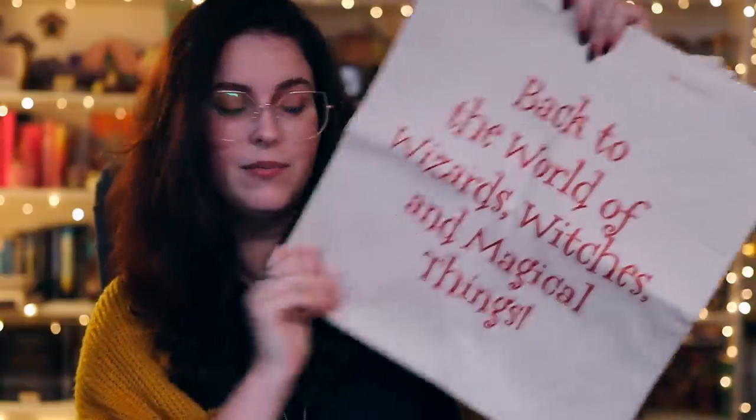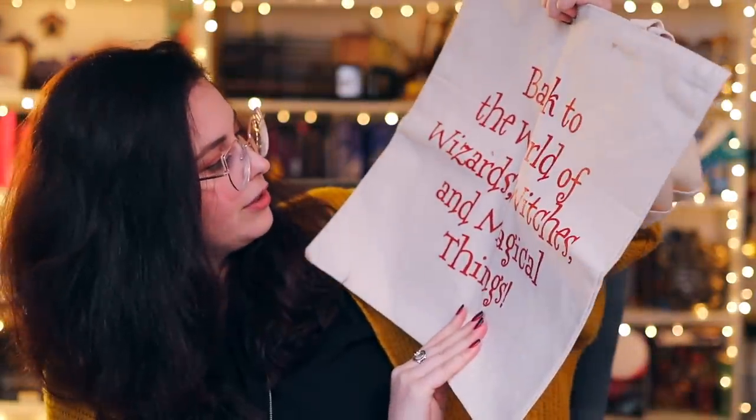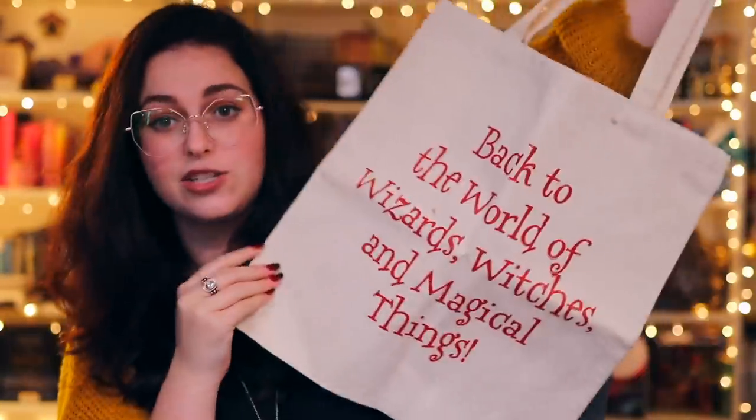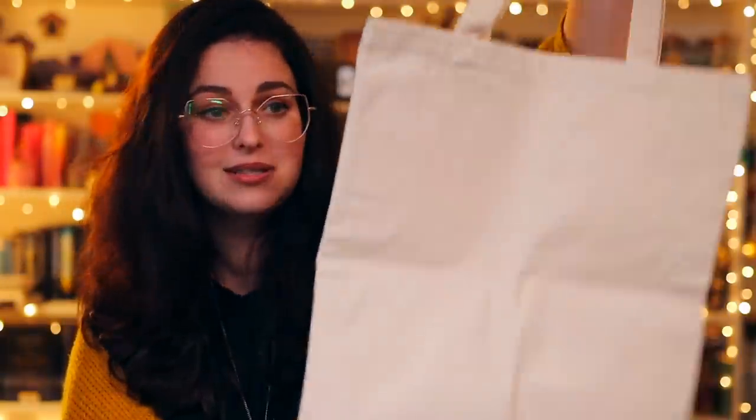But it's a heavy-duty one. It says, back to the world of wizards, witches, and magical things. Oh, I like that. It's very simple. Obviously, there's no design. It's just words. But I sometimes prefer that. It's very heavy duty, so it's gonna be perfect for carrying a million books in.